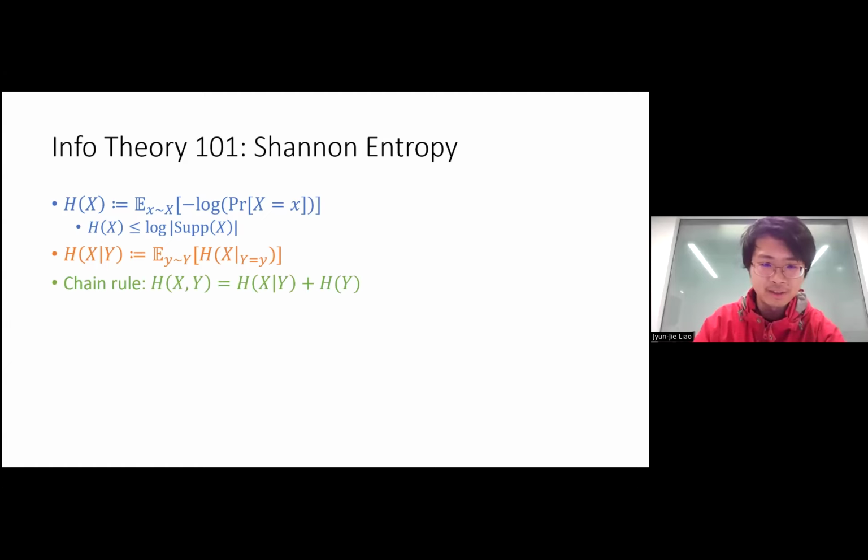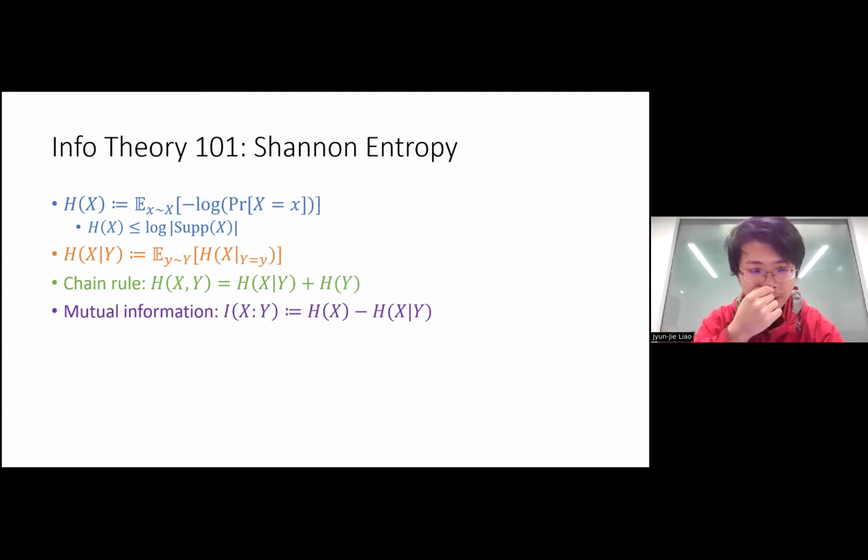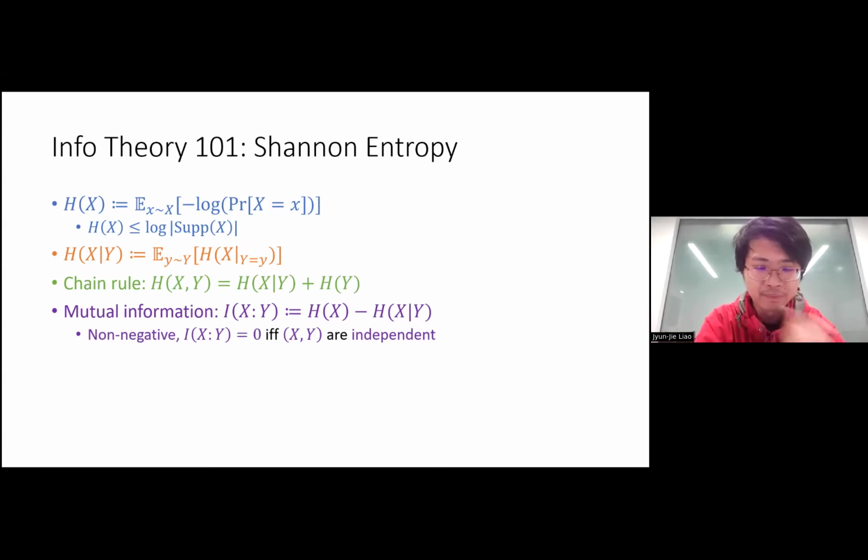And for conditional entropy, there is a really nice property of Shannon entropy, which is the chain rule. The chain rule shows that the entropy of the joint distribution of x and y is exactly the entropy of x conditioned on y plus the entropy of y. There's also a notion called mutual information between x and y, which is the entropy of x minus the entropy of x conditioned on y. The property we are going to use is that the mutual information is non-negative, and it is 0 if and only if x and y are independent. One can also define a conditional version of the mutual information, which is just the expectation of the mutual information.